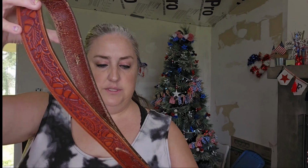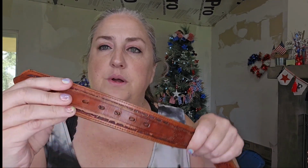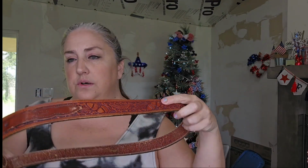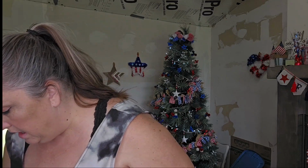It's pretty worn, but there's still lots of life left, and the outside is actually in pretty good condition. It's more the inside. Obviously where the buckle goes through, it's worn right there. But I think somebody might still like this. It's so cool and unique. So definitely, I think a good pickup.